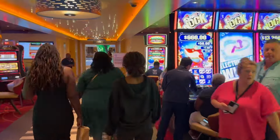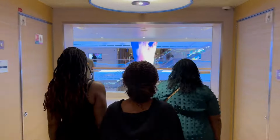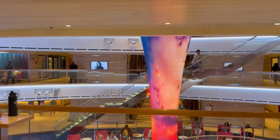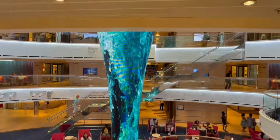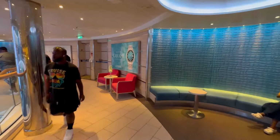And we'll go ahead and continue on through the casino here and get back to the atrium lobby and down to deck 3. And I think we're going to have a guest on here in just a second once we get around this corner.